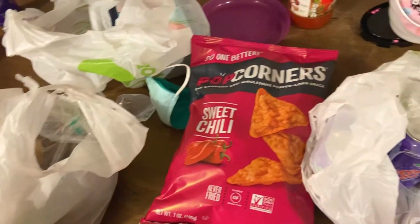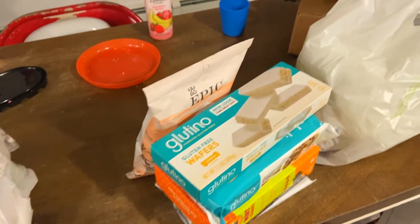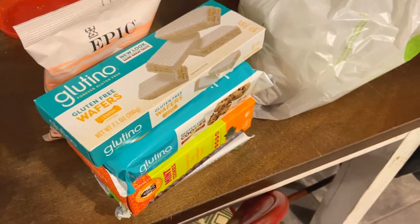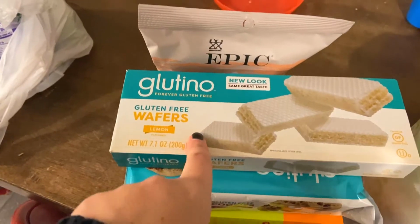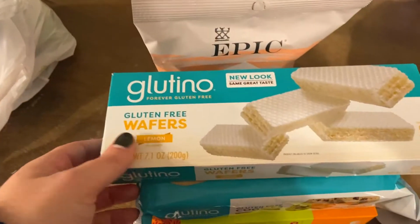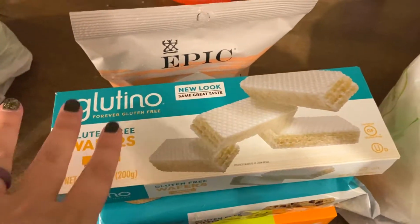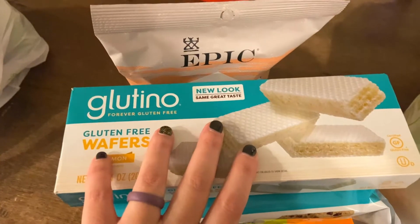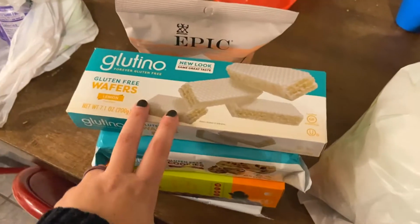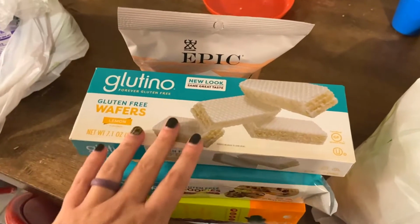All right, you guys, so here's some of the stuff that we picked up. We're kind of putting everything away, but I just wanted to show you. These are some of the things that we got. We went to Stop and Shop for our first trip, just because that's the main store around here. This is a brand that they had at Stop and Shop, and this is the cheaper brand. So I'm not really sure how this Glutino stuff is going to taste. If you've ever had the Glutino brand before, let me know down in the comments, because I'd love to know what you guys thought of it.